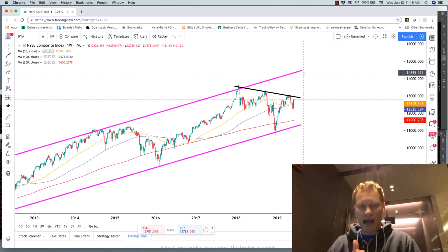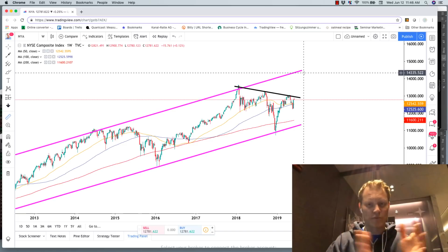So again, this is not my base case, but trust me, if things do turn out to be more bullish than I think right now, I will not at all hesitate to flip our book and become decisively much more bullish again. So again, this is not to be schizophrenic and not be able to make up my mind. This is to tell you that we have to have a plan in case we're proven wrong.